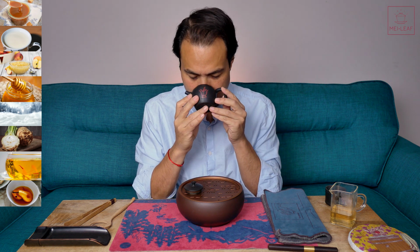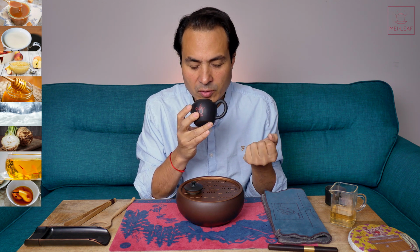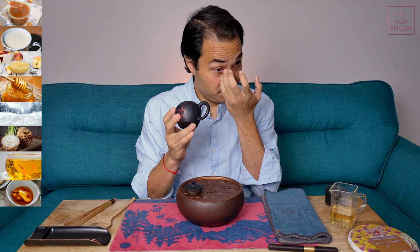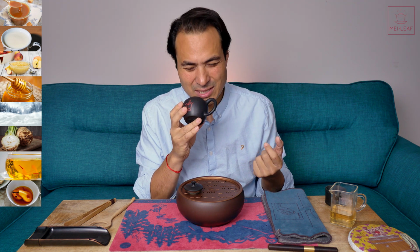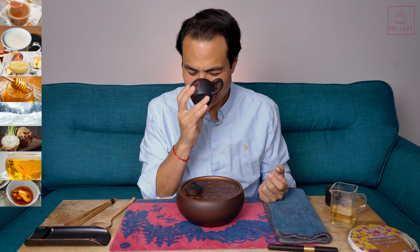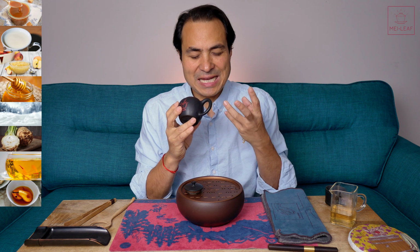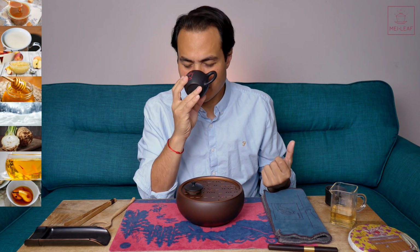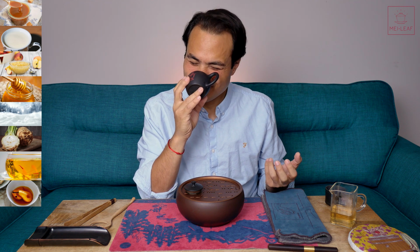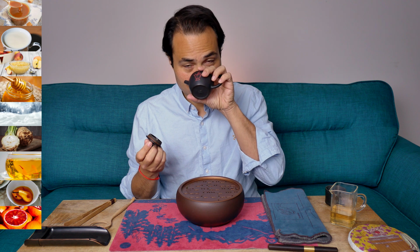Wake my nose up. There's a deep, rich, slightly woodsy note there. I'm not going to say it's quite cinnamon. I will get there, but there is a woodsy note there. And there's also a tang, like a bright tangy note. I would put it under blood orange, perhaps. A tangy note.